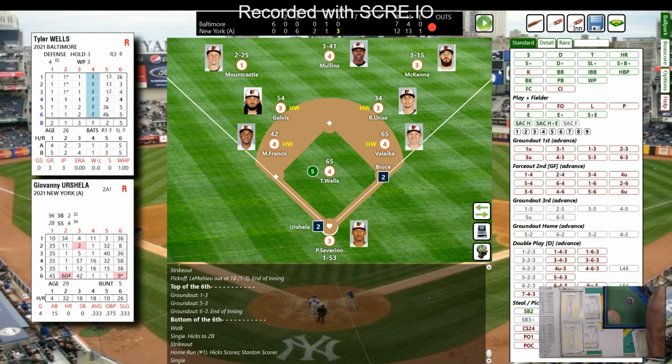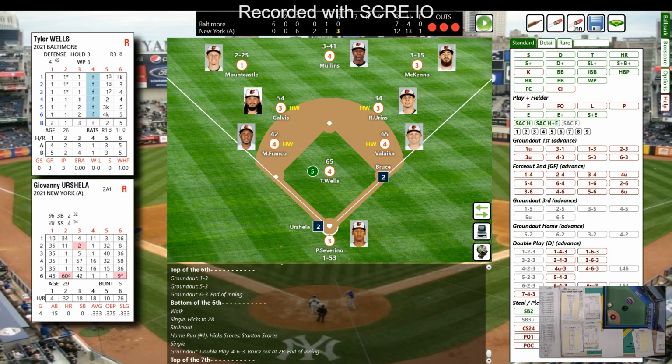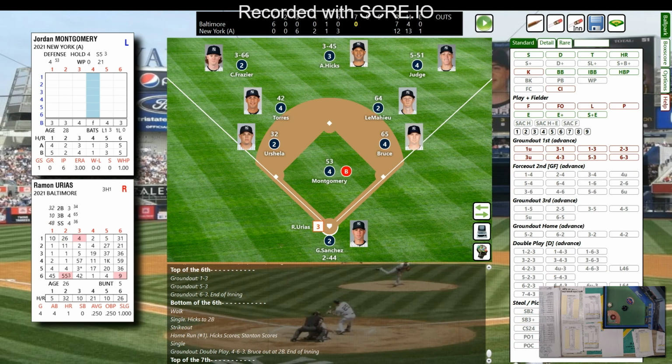Next up is Gio Urshela with 1 out. That's a 5-2 and an 1-1. It's going to be an error check on the second baseman, Urias, and Urias makes the play and turns it into a 4-6-3 double play. That ends the inning. So Urias bobbled it for a split second, but then got it to go around to the shortstop and then back to first. 4-6-3 double play. And Yanks pick up 3 more runs on 3 hits, and they lead it by a score of 12-7.